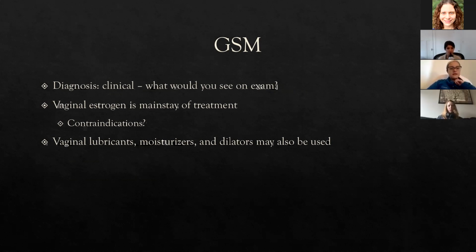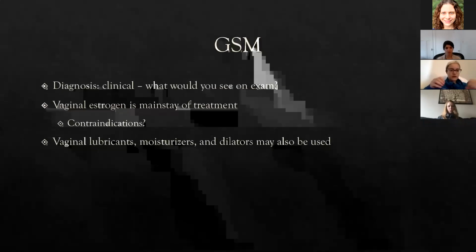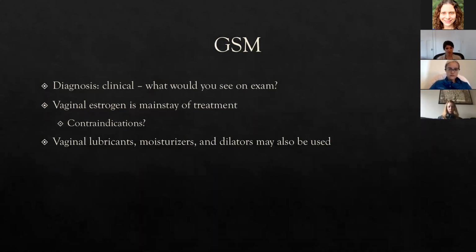You might see a lack of the architecture. So the labia minora might kind of fuse with the majora. Definitely loss of the vaginal folds, the rugae. So that's typically what you'll see. And then you can just see more pallor in general. If you put a speculum in the vagina, rather than looking pink and well estrogenated, things can look a little more pale. But definitely loss of the architecture is the main thing that you'll see.